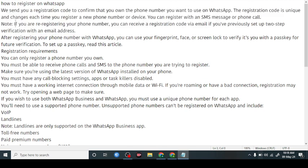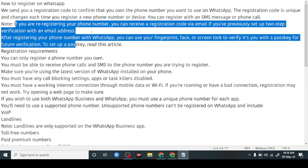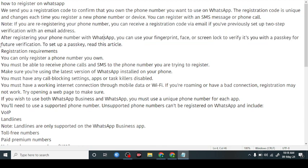Note, if you are re-registering your phone number, you can receive a registration code via email, if you previously set up two-step verification with an email address.